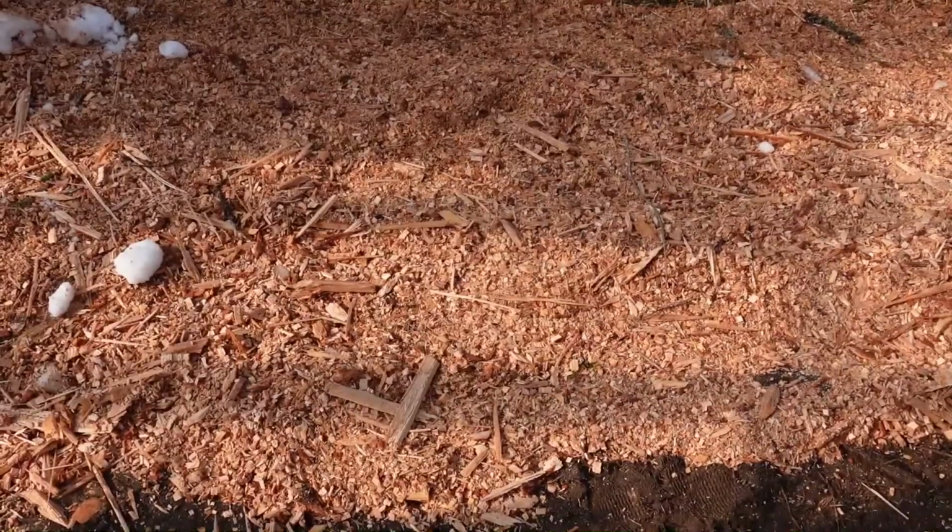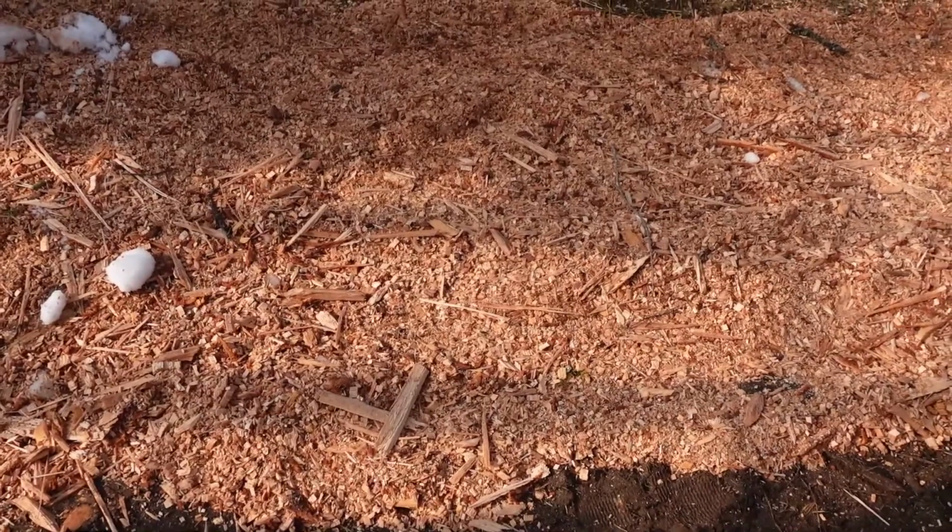Because it's so airy and light, it's easy for them to turn it up. So they're always turning it over all the time. They're playing in it. There's always a nice dry surface, so they're not in mud or wetness. And you can get a large volume, typically super inexpensive or free.